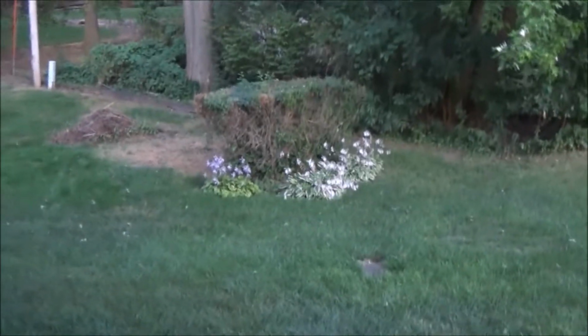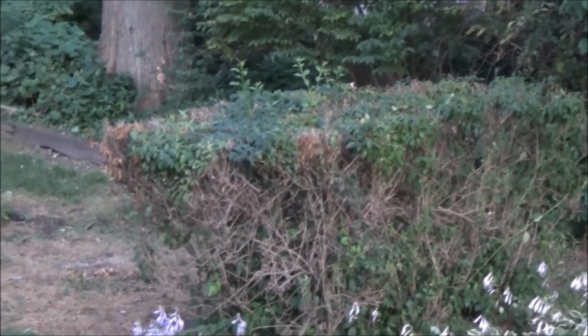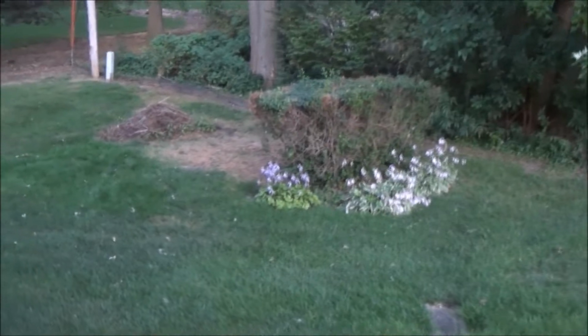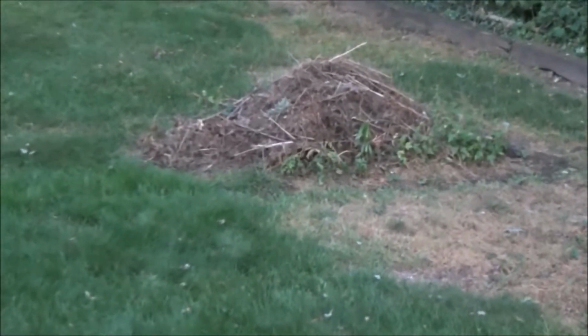Okay, coming out of the garage here. And I got some bushes there that I think are dying. I sprayed weed killer around them last year, and I think I got to the roots. And anyway, there's some hostas there that are blooming. A couple of different varieties. But that bush I really don't care for much, but it does kind of hide my brush pile.